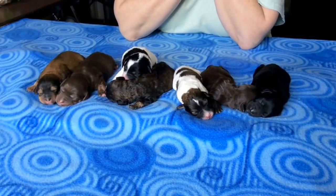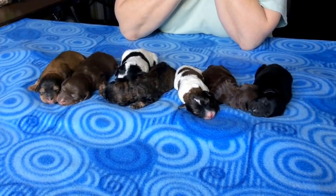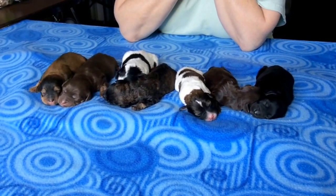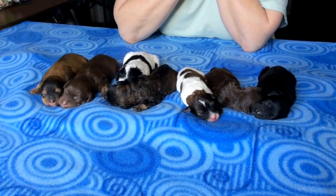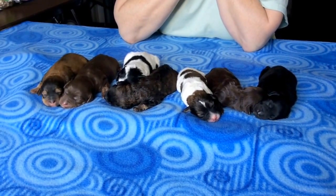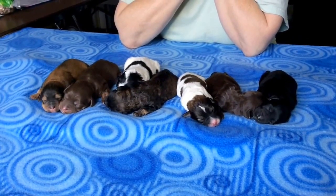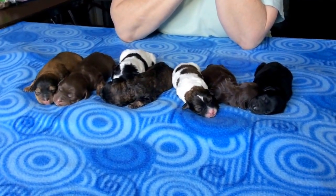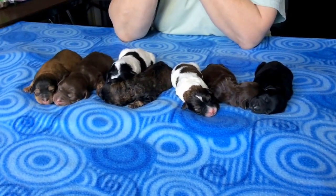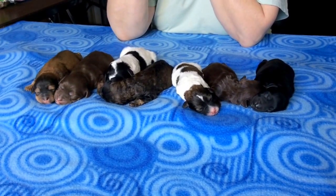Well, we have 7 new little fur kids. These belong to Fiona and Matrix. Matrix is our Moyen brindle male poodle, and Fiona is a large mini schnauzer who is black. So we do have a couple in here we think are going to turn brindle. It's a really cool litter. This is our first litter we've had with Matrix.